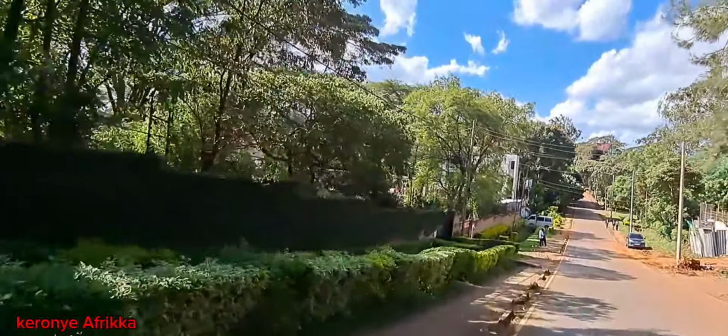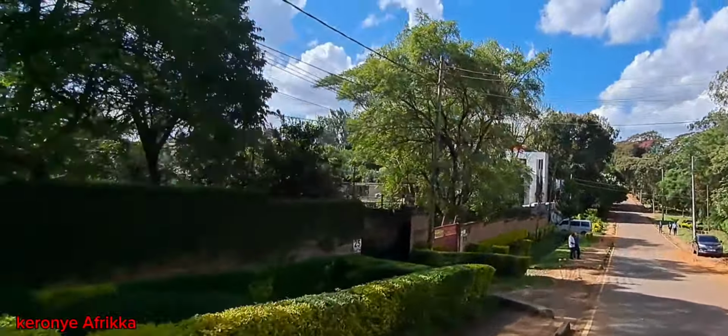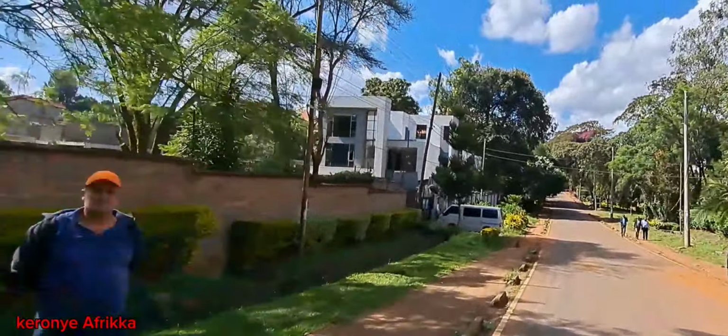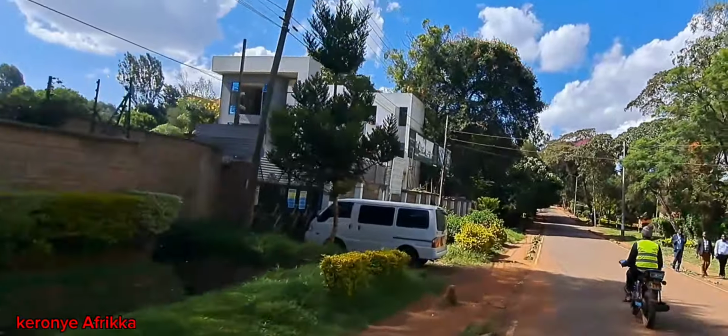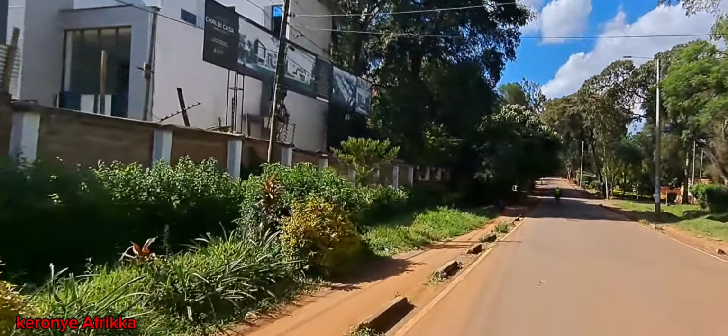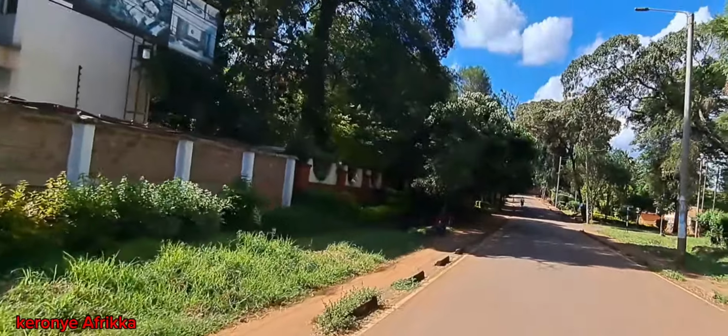There is no traffic, and there are not a lot of people in this area, guys. It's just cool. It's a cool breeze, as you can see. It's so calm, a very calm area, guys. And this is how the rich live, guys.